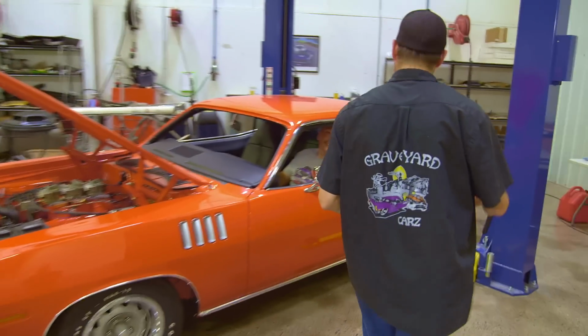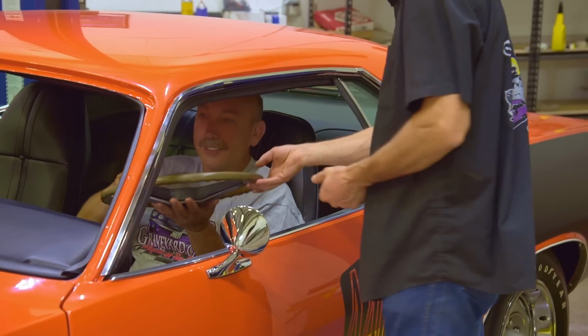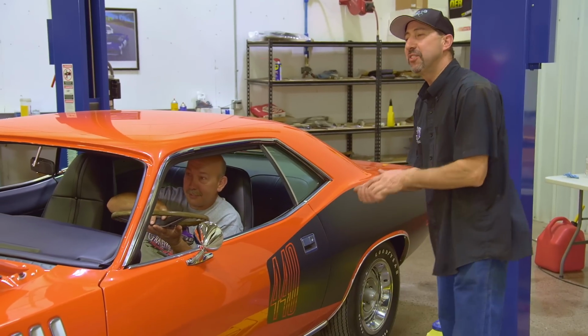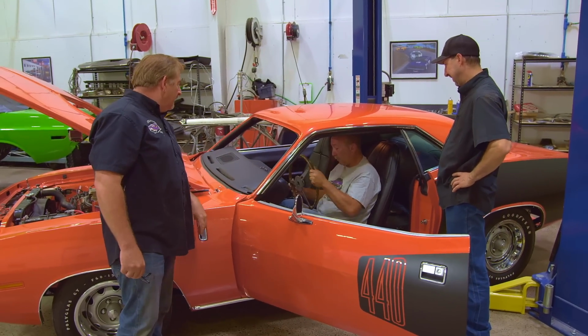Can I see that wheel? Yeah, here you go, buddy. Nice. Look at that, huh? Nice. Look who decided to show up, just in the nick of time. You know how that goes on? It's got a locating pin.